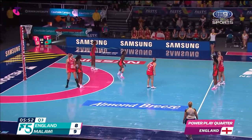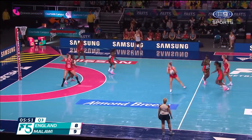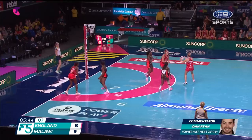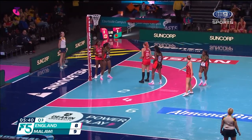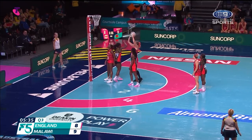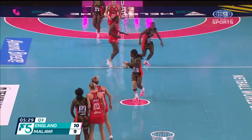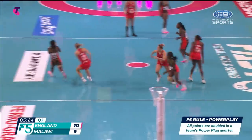Here's Emma Dovey. Step back, both. Yes, Deacon power play right here for the English. George Fisher back on to goal shooter. Working away backwards, just wants to get inside the circle. Interesting take on it. So 2 points for that one in the power play. Every score is doubled, and England edge ahead by a single point now.